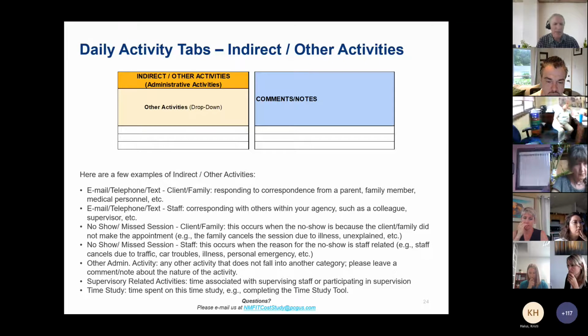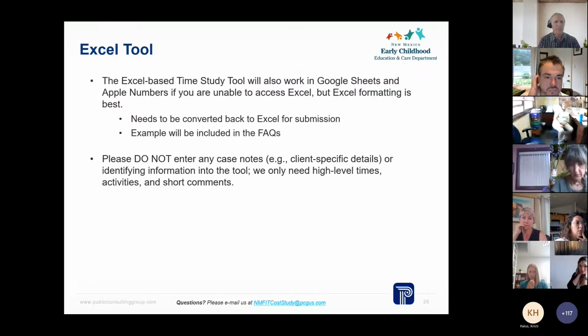And then we finally have a category just to be able to capture the actual time taken up with doing the time study. We know it will take some time of your day. We're hoping that it's not, and we have some tips of how to get that completed. But anyway, you can capture the time actually completing the time study. Next slide, please. So just a couple of notices about the Excel.